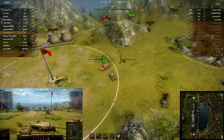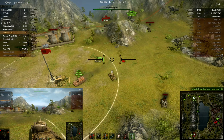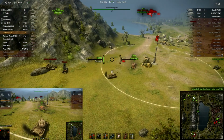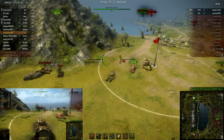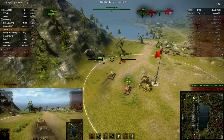Mouse has joined me on cap. Yag Tiger knocks down the T92. Enemy's down to 3 tanks. Got a big lead here. The battle is already pretty much decided at this point.